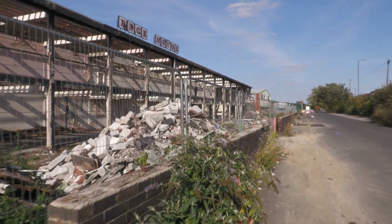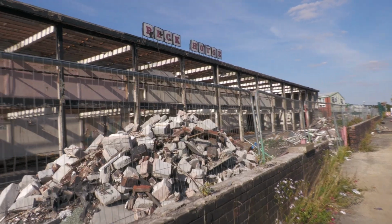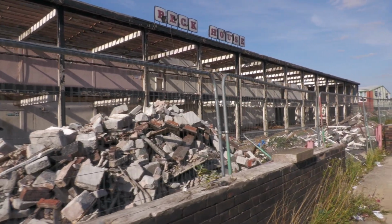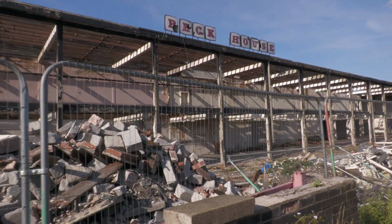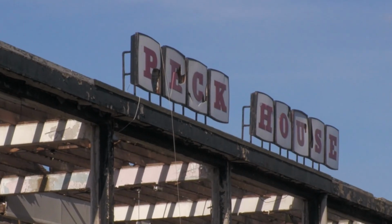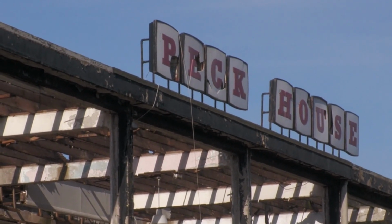Right, it's September 2023 and I'm in Eastwood in Rotherham, just walking outside Peck House. Now, I can't really tell you a lot about Peck House because I don't really know much about it other than the fact it's a derelict building. But I understand it used to belong to a company. I think it was the head office of a department store.